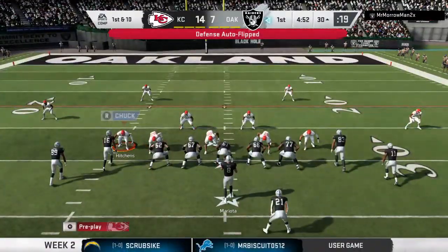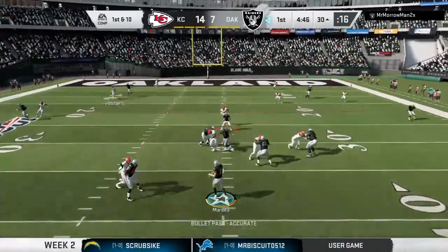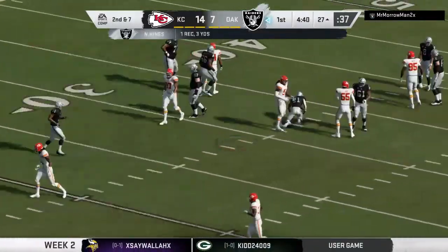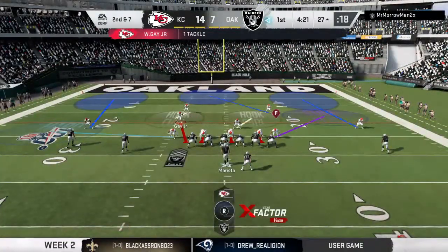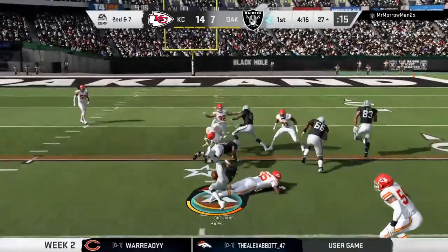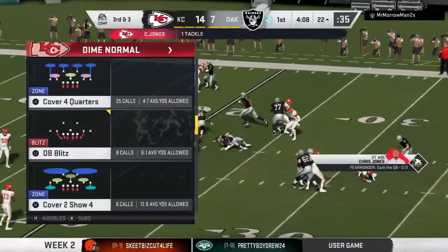So now 1st and 10 in Chiefs territory at the 30-yard line. From the gun, Mariota. He'll check this down to Hines. It'll be a 3-yard gain, and it'll make it a 2nd down. That first down completion only netted him 3. 2nd and 7. Now it's Hines. They're still about 3 yards shy of a first as the 4-yard pickup brings it to 3rd down.